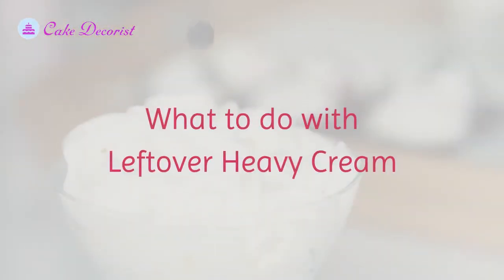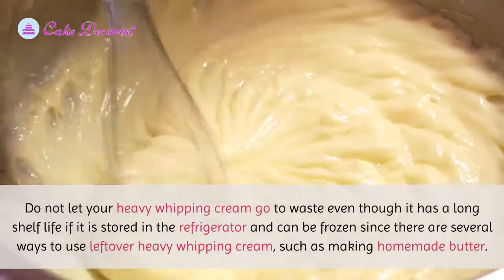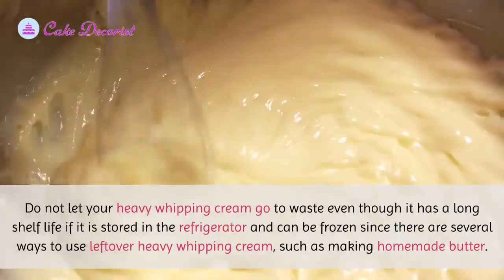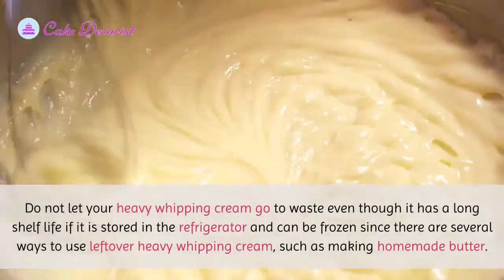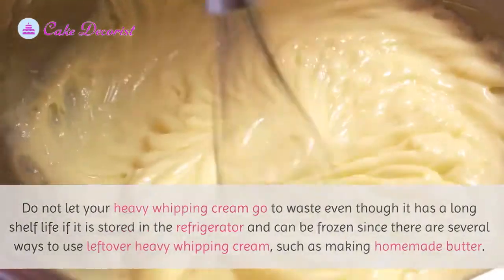What to do with leftover heavy cream? Do not let your heavy whipping cream go to waste. Even though it has a long shelf life if it is stored in the refrigerator, and can be frozen, there are several ways to use leftover heavy whipping cream, such as making homemade butter.